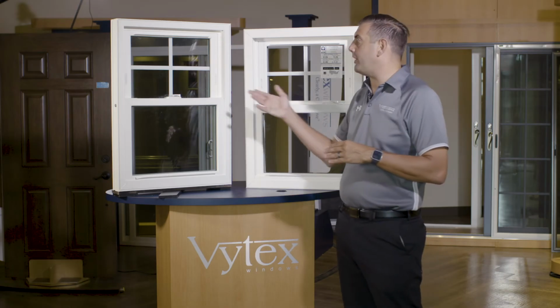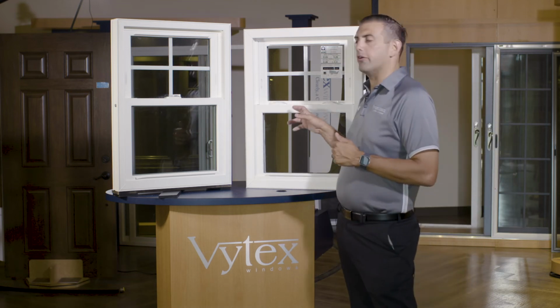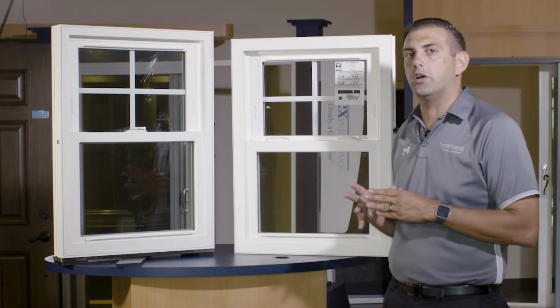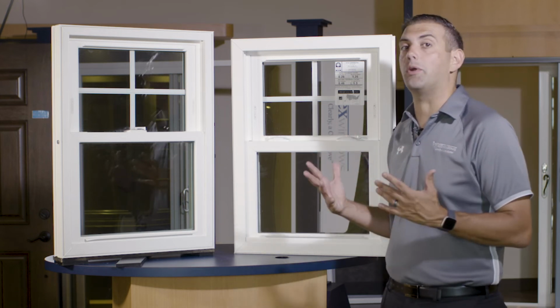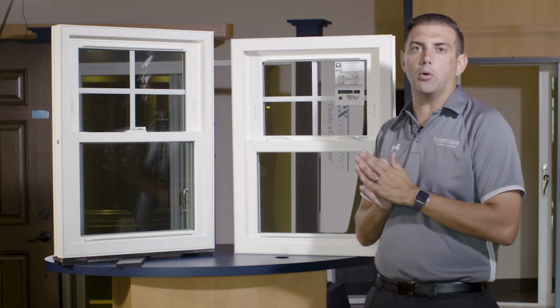Both Potomac HP and Grandview windows have a Vi-Core structural reinforcement at the meeting rail. So as you can see, when we talk about going to the Grandview window, we don't necessarily start talking about things we take away. We start talking about things that are similar, and the one thing that we add, which is more glass space. Should help you sell a whole heck of a lot more windows in the home.